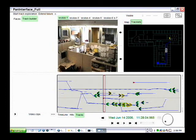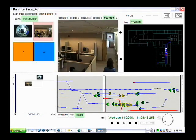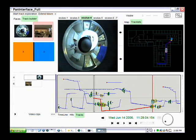So let's explore that. I'm going to say explore. I'm going to select that track. And then it shows me the video evidence. Here's the person. Zoom out a little bit. So there's the person, right? Wearing blue, so remember that. And then there's a couple different pieces of video evidence. She walks through that space there.